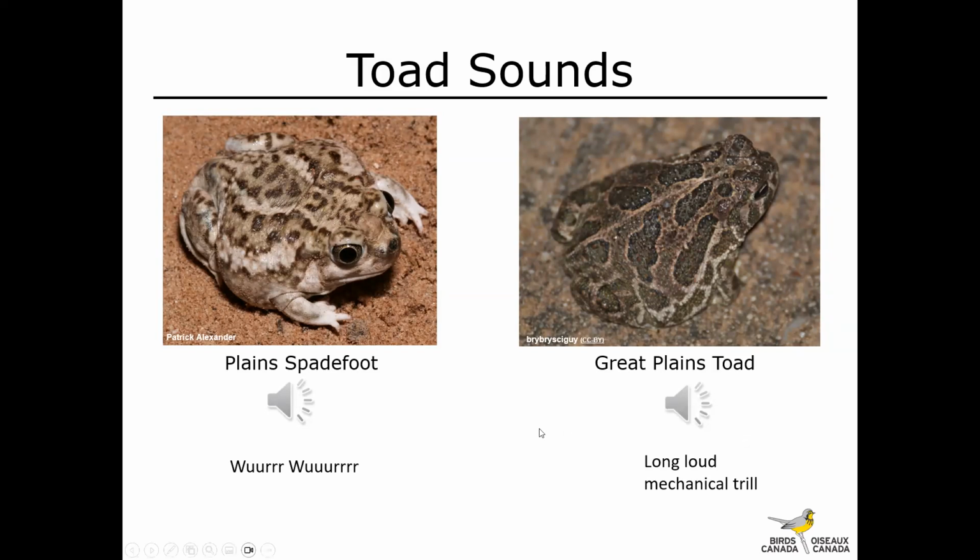Okay, our two toad sounds again. The plains spadefoot with the whir whir. So shorter, kind of whirring, versus the Great Plains toad, which just goes on and on and on and sounds like you're going.